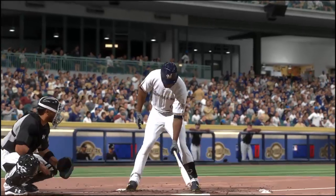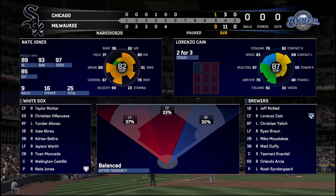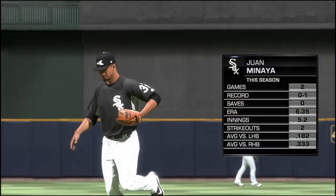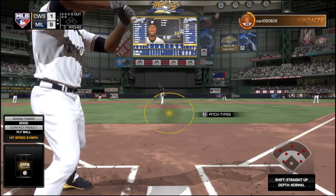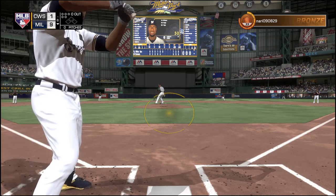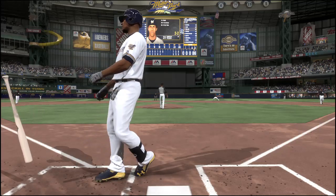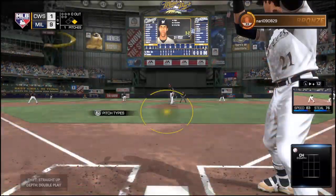Digging in and looking for more, Lorenzo Cain, 2 for 3 for him so far, including a triple. Juan Minaya. Your attention, please. Now pitching for the White Sox, number 37. And he can't get out of the way of that one, so the leadoff man will be on to open the frame. In is Christian Yelich.